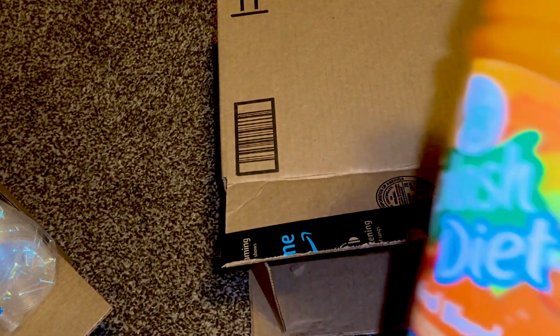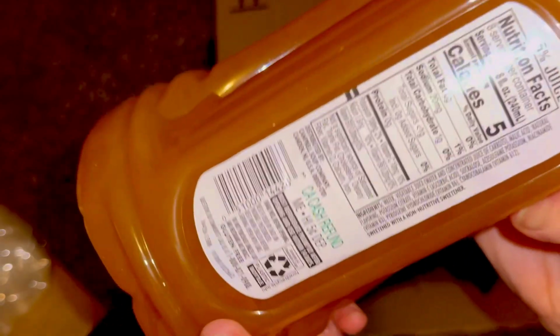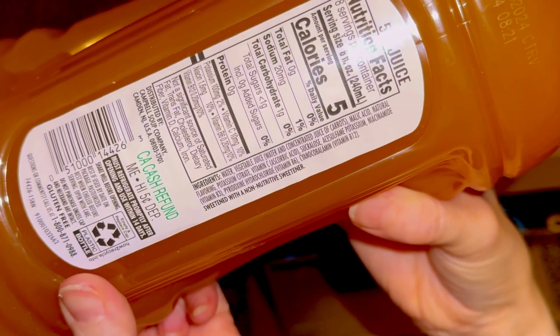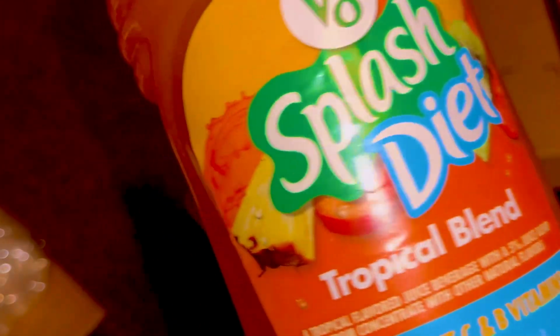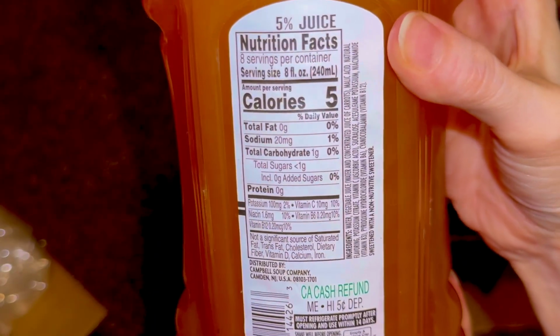And then my Splash, Diet Splash. This one is 5% juice. See, this one has tropical fruit in it. That's why I bought it. And I figured it was better for me. But yeah.